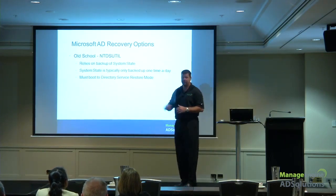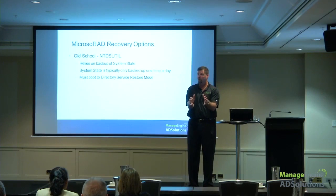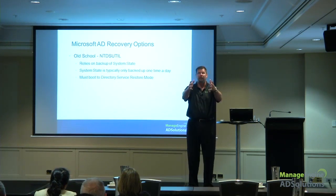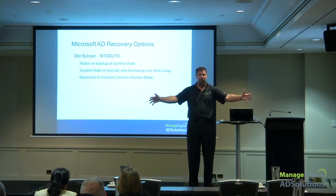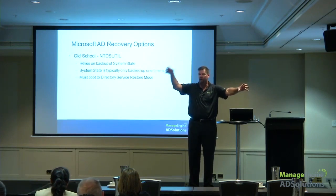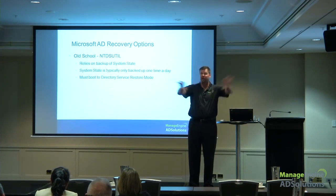Another thing with NTDSUtil: when I take one domain controller and reboot it to Directory Services Restore Mode, what it's doing at that point is not initiating the Active Directory services. It's going to a local SAM, which is where the Directory Services Restore Mode administrator account resides. Now I can modify the database because it's not being used. Let's say that I have deleted a user and I need to restore that user. So I go into NTDSUtil, I find the account, I restore the account. Now the account is in this Active Directory database, but not the rest of them.